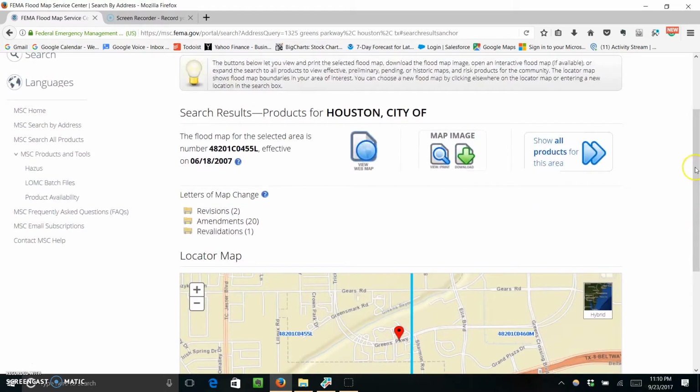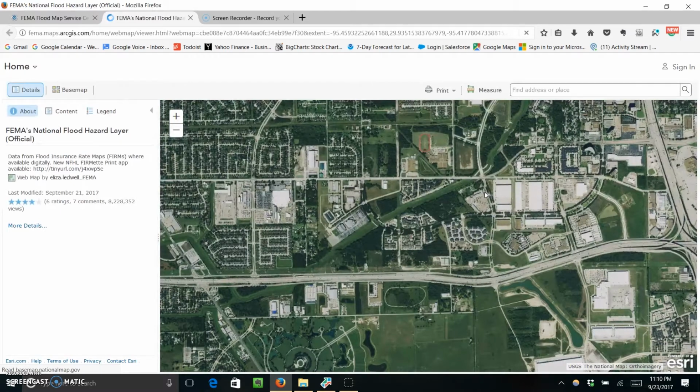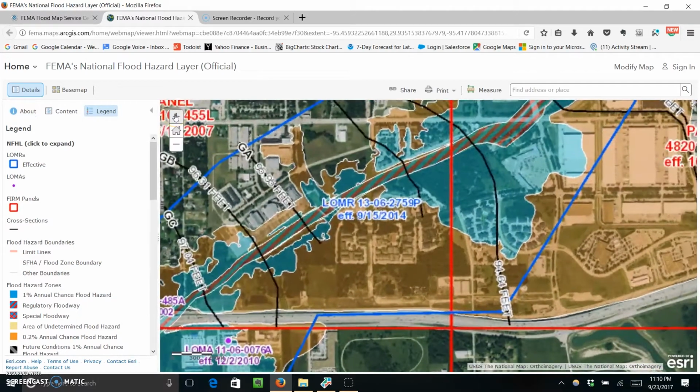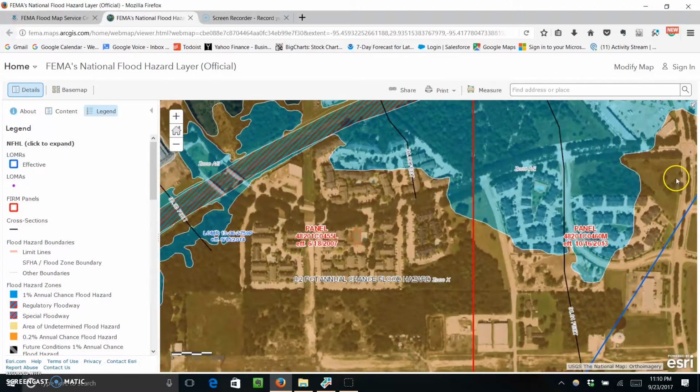But for viewing purposes, we're going to go to View Web Map, and we're going to an external site. Just click OK for the warning, and it pulls up Google Earth, and then it overlays the flood zones. We'll zoom in just a bit to make this a little easier to see. I'll let it load. All right, this right here is our property. This is the property I was standing at just a few minutes ago. So we do have the right parcel.